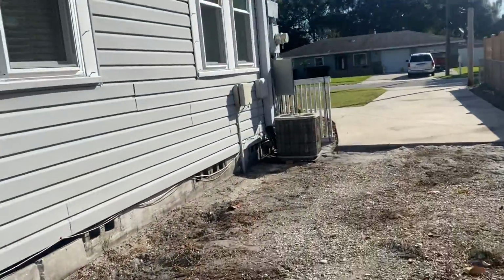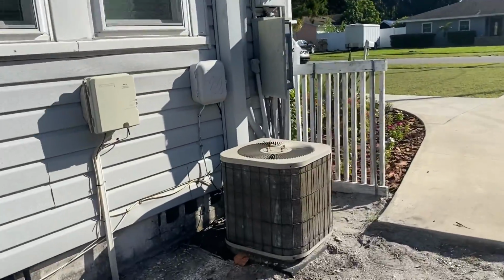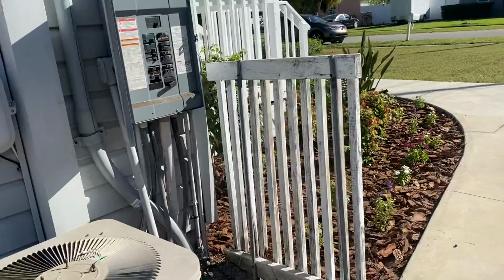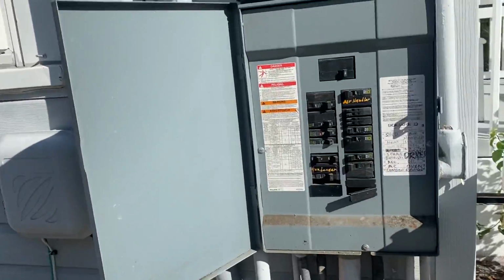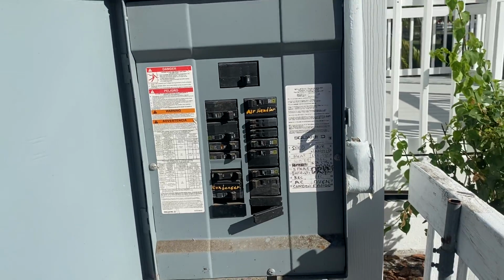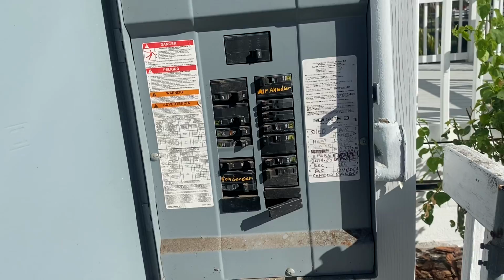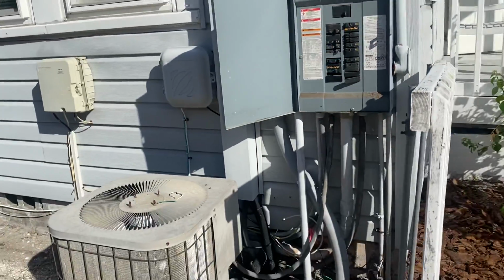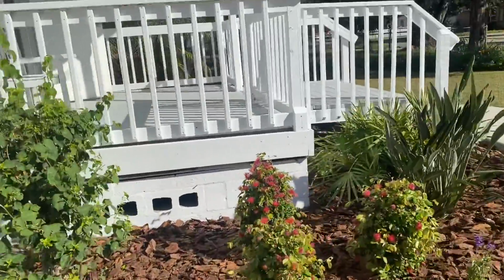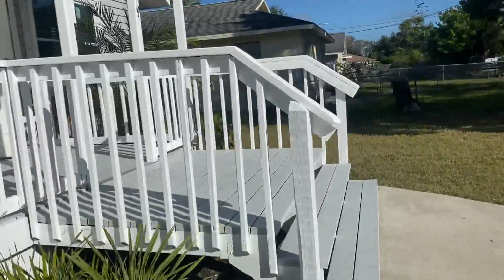The air conditioner is old. It's approaching its useful life, as is the roof. But the air conditioner blows cold. The best that I can tell, the electrical panel was replaced in 2000. It looks like 10 or 12. The inspector will tell you for sure. The roof is not leaking now, but it has approached its useful life as well.